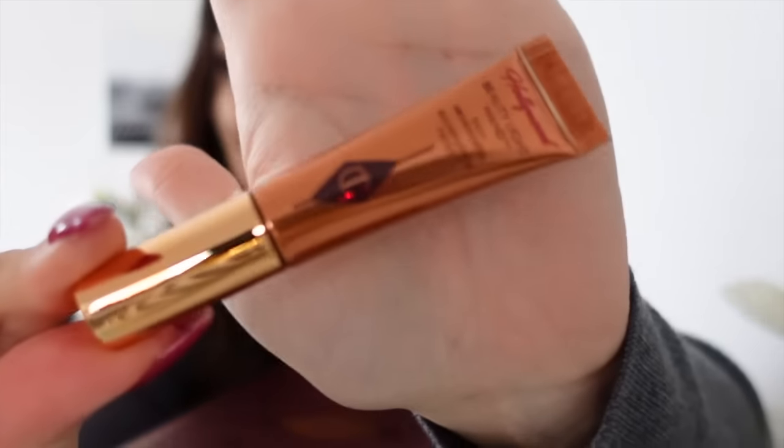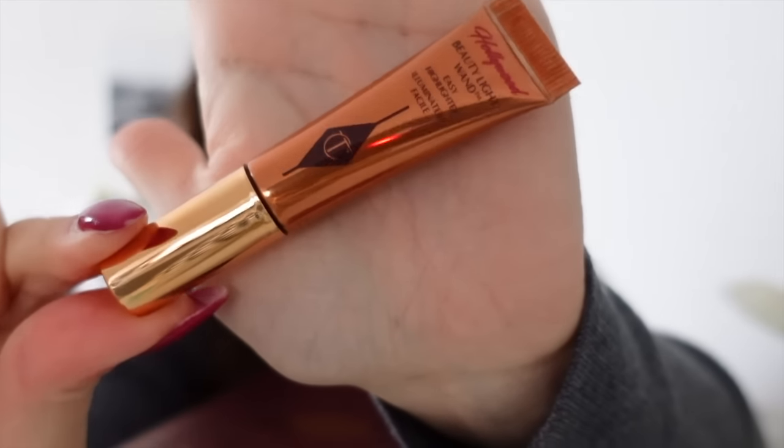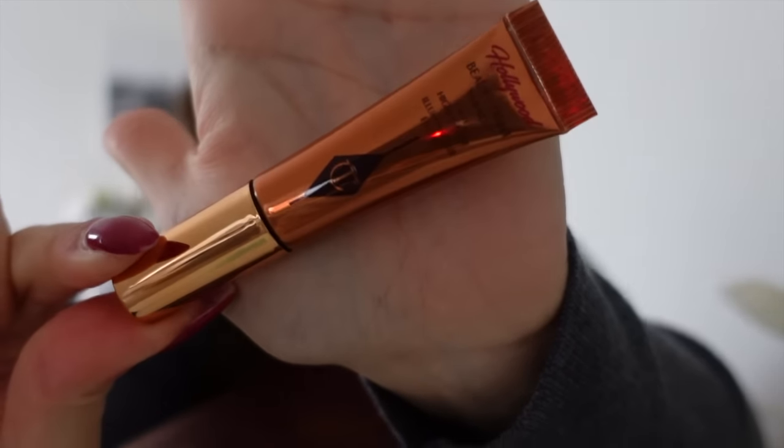Right, the next one. I love this. I love this product so much. And actually my one is finishing, so perfect timing. This is the highlighting wand and I actually love this color. It's in the color Spotlight. It's a beautiful golden-y shade. Next one.